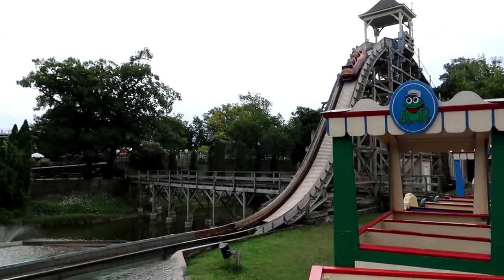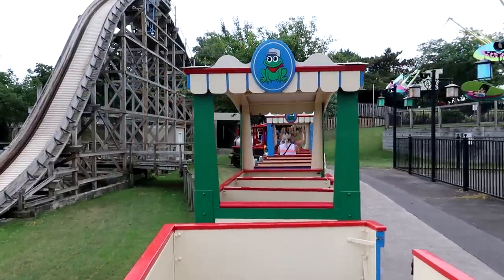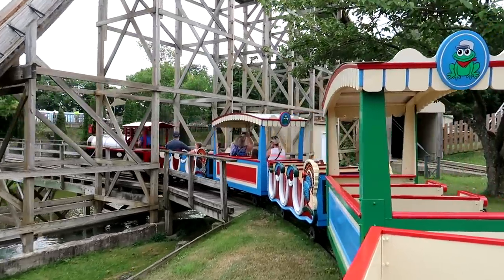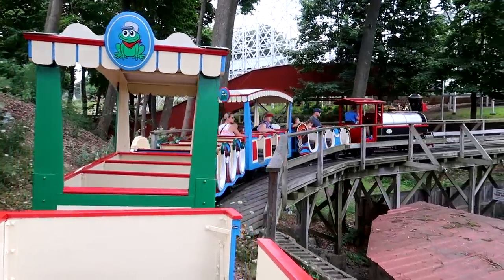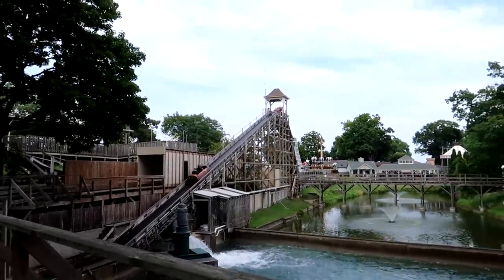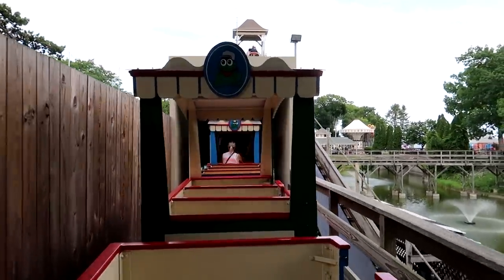From the train here, we can see the flume. That didn't look too soggy. The people stayed relatively dry. This train's a rolling. Looks like we actually head underneath the water flume there, on this wooden bridge. Again, it's like we're circling the flume there. You can see the lift hill. It takes the people to the top. It's like we're heading in a tunnel at the same time as they prepare to plummet.